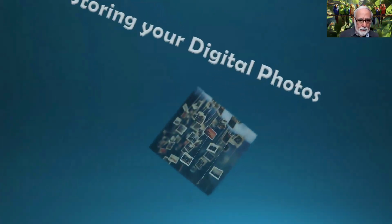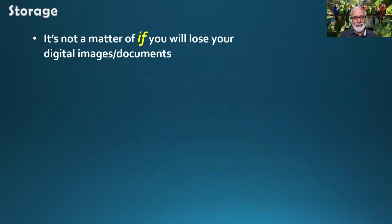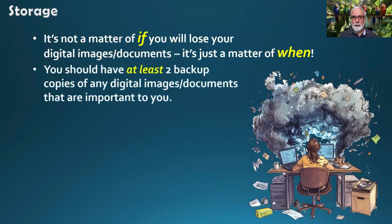So let's talk about storing your images. It's not a matter of if you're going to lose all of your images, you will. I guarantee you, every last image you've ever taken will be lost. Eventually. It's just a matter of when. You need at least 2 backups of every digital image you have.